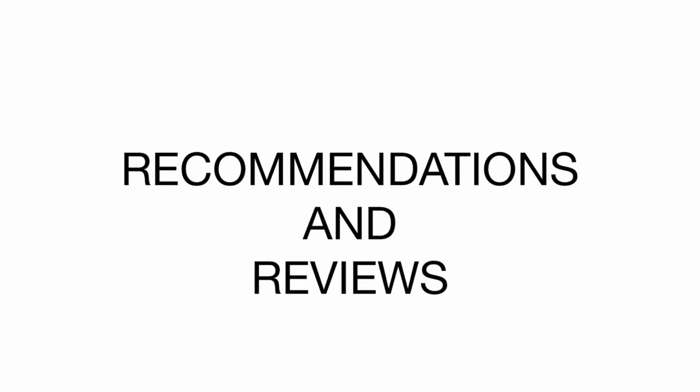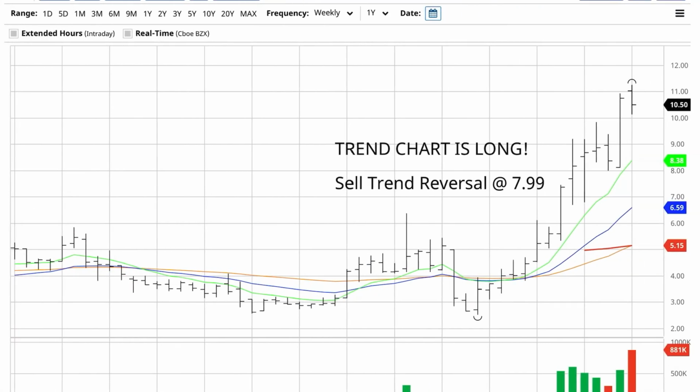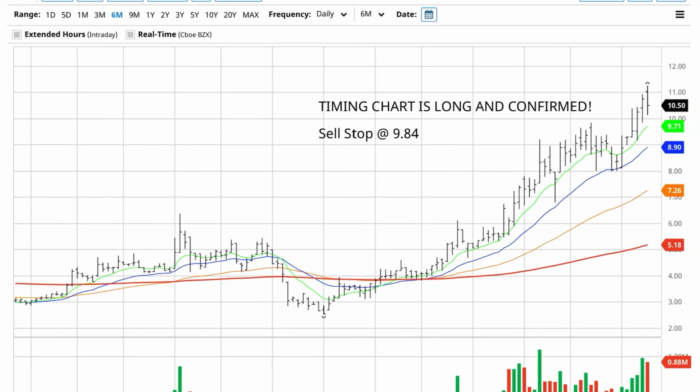Okay, so let's look at some recommendations and reviews. Atomera, let's take a look at the trend chart here. I mean, look at this chart. The trend is definitely long, and our sell trend reversal would be at 7.99. That would signify a change in the direction of the trend. All right, when we take a look at the timing chart, same thing here. We're getting great, in fact, made new highs, and the trend chart is long and is definitely confirmed. Place your sell stop in the market at 9.84.